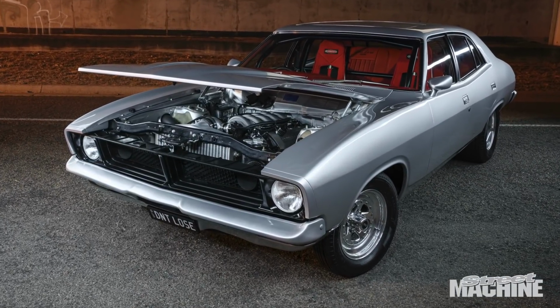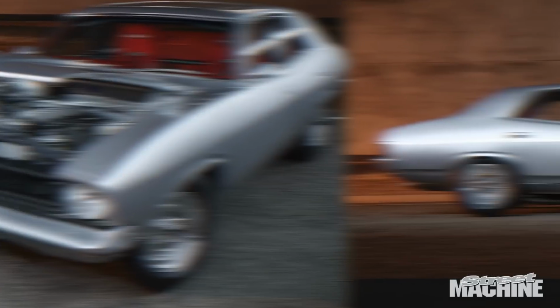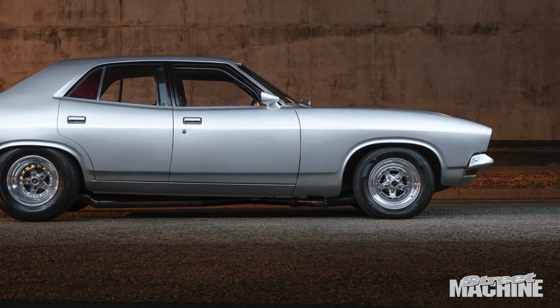I had an XE at the time with a stroker small block in it. And I sort of was hunting around for an XB or anything that would fit my Windsor in it. And the XB was ready to go. So, got it unseen, and it's a bit of a bucket, but I think everything you buy unseen never comes as you expect, sort of thing.